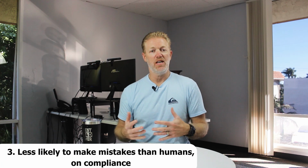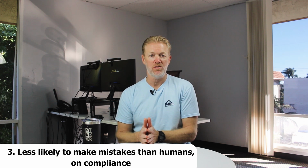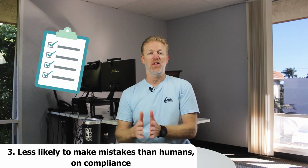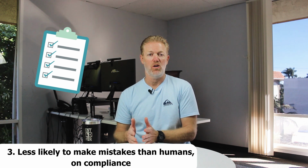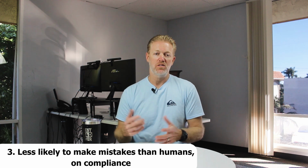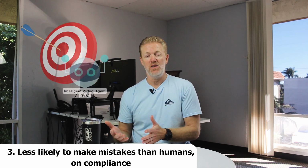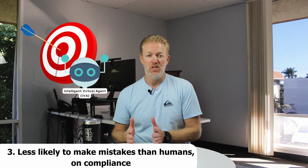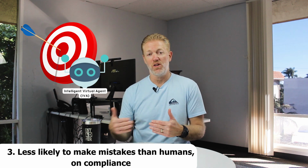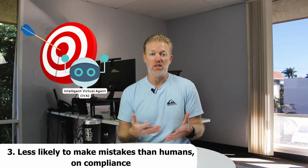A third benefit is compliance. If your company has specific compliance requirements that have to be met on every single call, certain questions need to be asked, certain things need to be said in order to screen calls, in order to notify customers of certain things, well, relying on humans, sometimes that stuff can get accidentally skipped, but with an IVA system, that stuff is never skipped. So it helps your company with compliance, which, further down the road, can actually save you a lot of money from breaching the compliance.